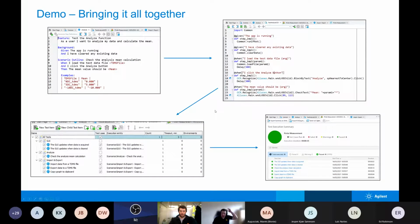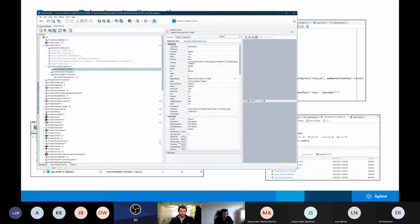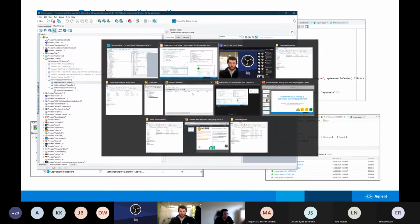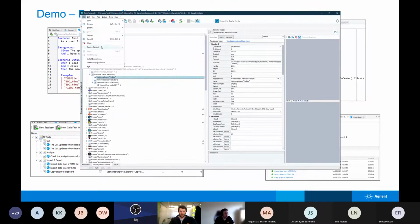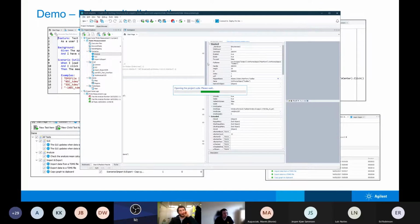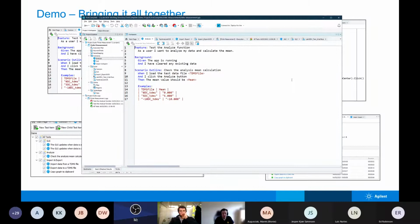So to show you an example of bringing this all together, if I go back to TestComplete, I just need to make sure that my program is closed. Close that. For this demo, what I've done is created a few Gherkin based tests.